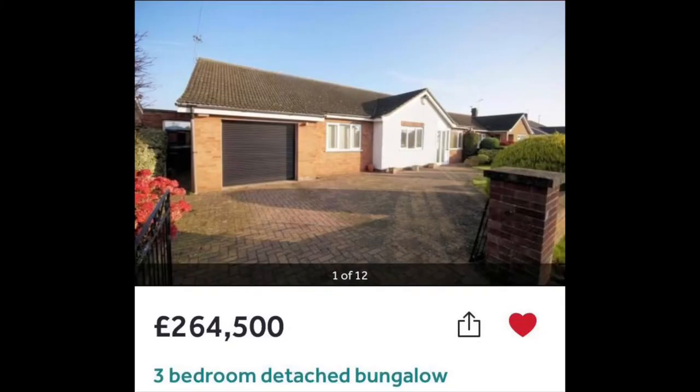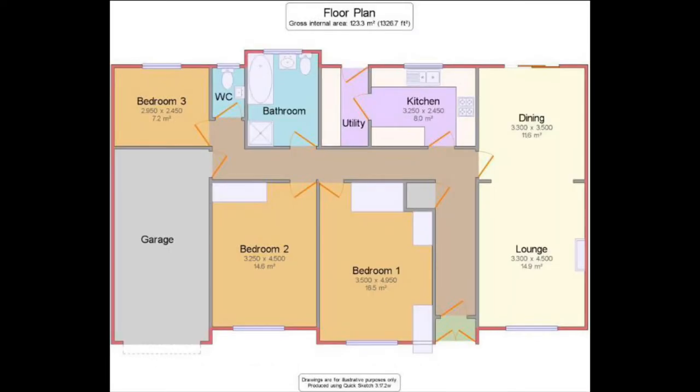I actually purchased a bungalow in a very nice village around the area where I grew up, so I've got friends and family surrounded. The layout of the bungalow is fantastic and it actually needed a considerable amount of work doing to it.